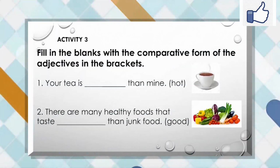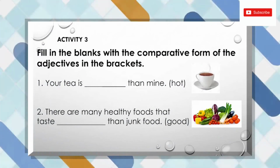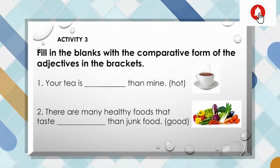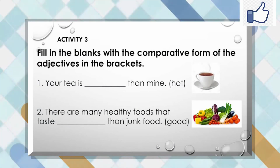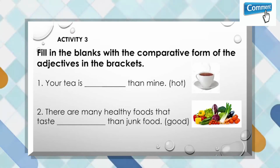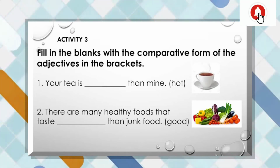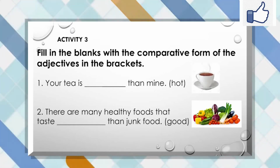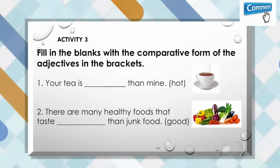For activity number 3, fill in the blanks with the comparative form of the adjectives in the brackets. Number 1, the word in the bracket is hot. Your tea is blank than mine. Number 2, there are many healthy foods that taste blank than junk food. The word inside the bracket is good.